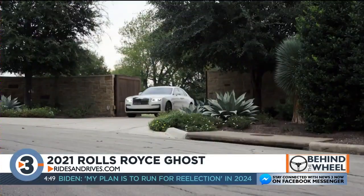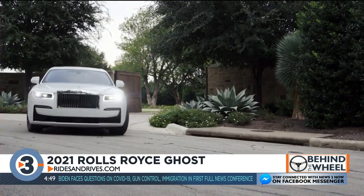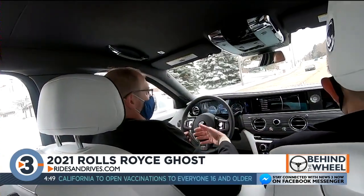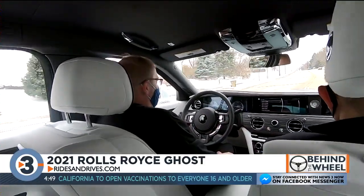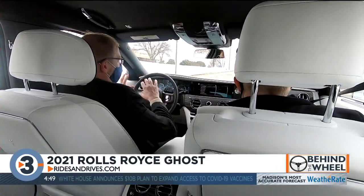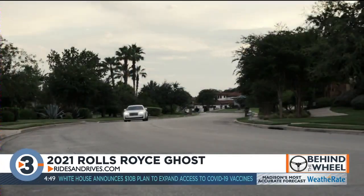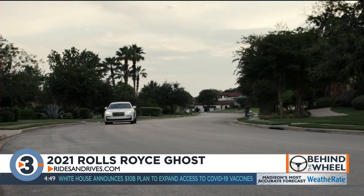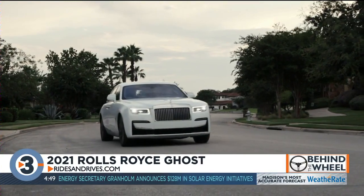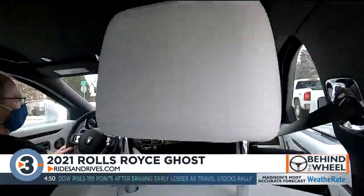Want to go for a ride? Let's go for a ride. There's really nothing else like this. No, there really isn't. No car rides like this. No car drives like it. Now, there are Bentleys and there are other high-end cars like the Maybach, but this is just at another level in terms of the ride quality. It's so quiet, so smooth. You can't really describe it. You have to ride it. But eventually, you have to go back to reality.